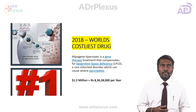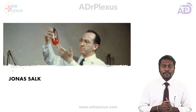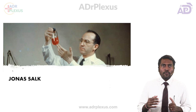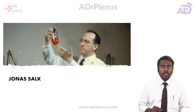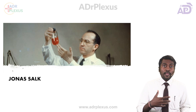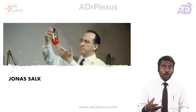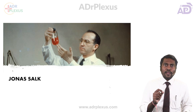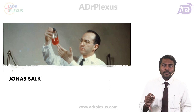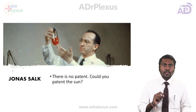To end, I'm finishing with this gentleman called Jonas Salk. He brought real innovation in polio, and he didn't patent his research, and that is the reason he lost 7 billion from his own pocket. When people asked why he didn't patent the polio vaccine, he said, "There is no patent. Could you patent the sun?" Thank you, guys.